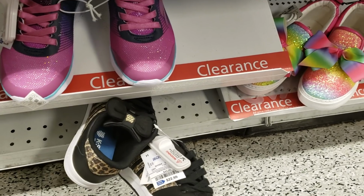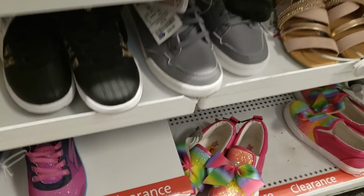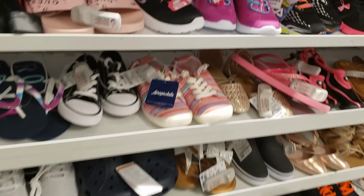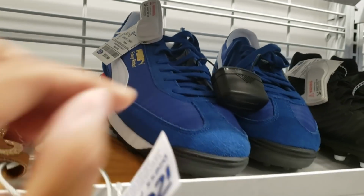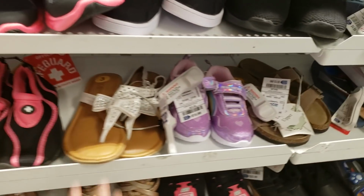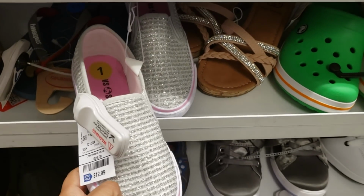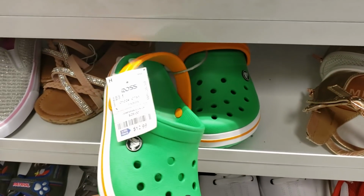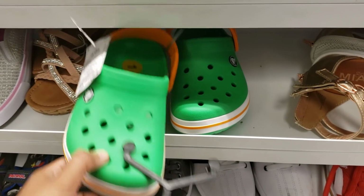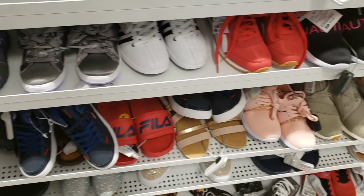More K-Swiss for 22. Finding a lot of K-Swiss, even in the bigger section. Okay, look, they got the Pumas for 29. DC again, $12.99. That one's kind of cute. They got Crocs for $12.99. Red.